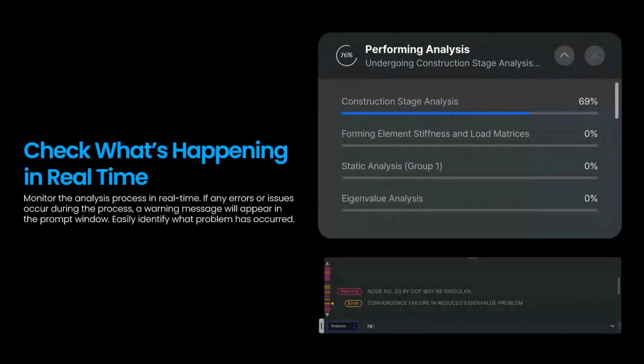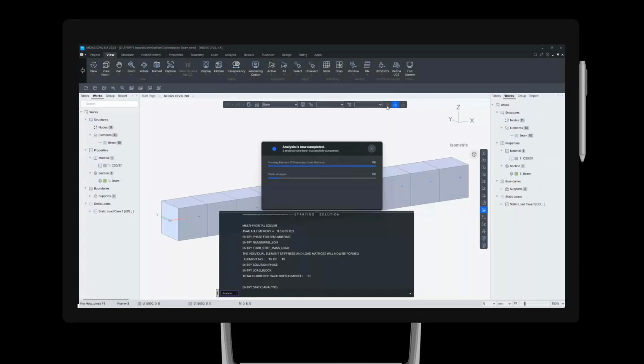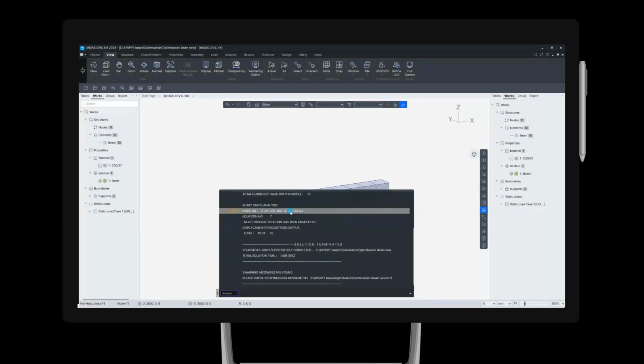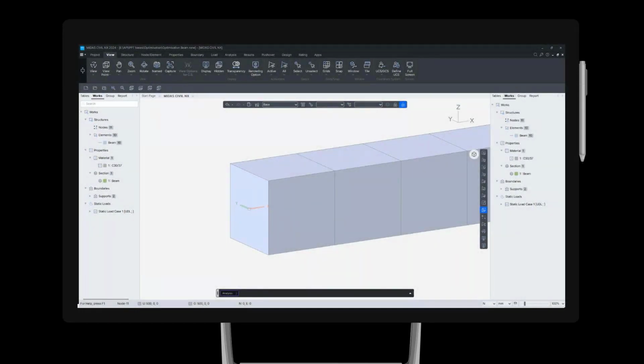The analysis window is also revised to easily verify the progress of each analysis. The analysis results are displayed in a hidden form in the command line at the bottom, and pop-up messages appear as you see here during the execution. If there's an issue with the model or warning, the program can easily, by clicking on the error, show you where the exact location of the error is. This will save you time in the process of reviewing your model or debugging it by quickly going to a specific location.